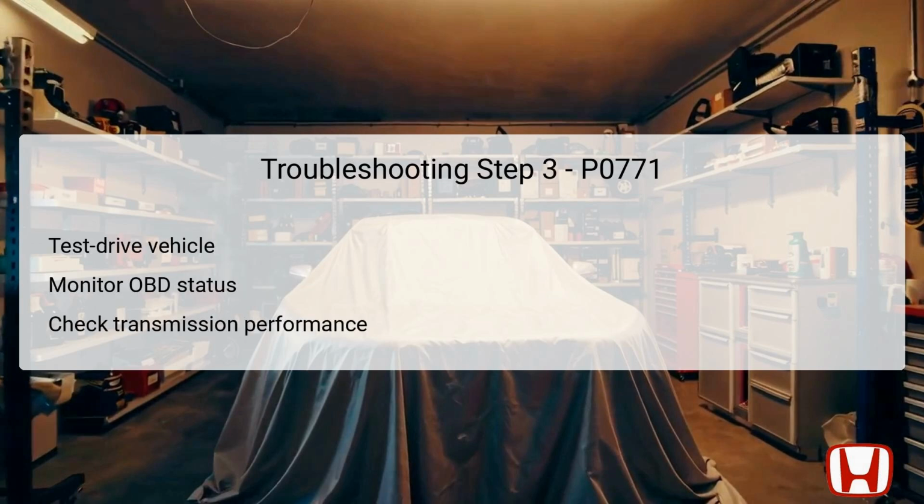The final step in troubleshooting DTC P0771 involves a test drive of the vehicle to verify functionality in real-world conditions. Begin this step by driving the vehicle with the shift lever positioned in D for drive, allowing the transmission to shift through all 5 gears as you accelerate.